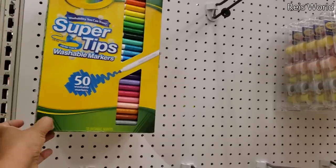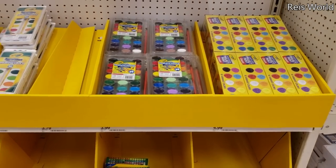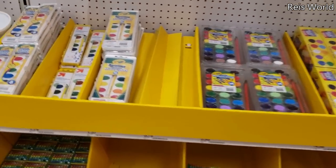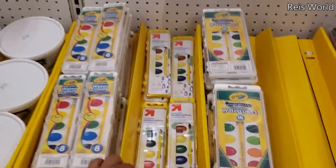Washable markers are $7 and you do get 50. Now here we have an 18 count for $5. 24 count watercolor is gonna be $4 here. $1.37 for your regular, and for the Target brand, $1.79. Really?